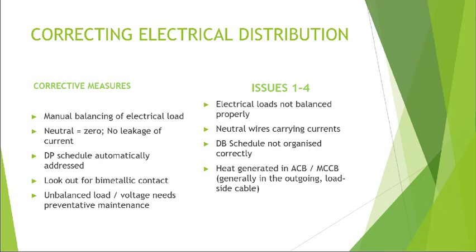So, how can we correct such electrical distribution issues? Let's look at the first four issues. Electrical load can be balanced manually. When the load is balanced, your neutral potentially becomes zero and there is no leakage of current. When you balance the load, the DB schedule automatically gets addressed. This is a laborious process, but please understand that it needs to be done. There are no shortcuts here.